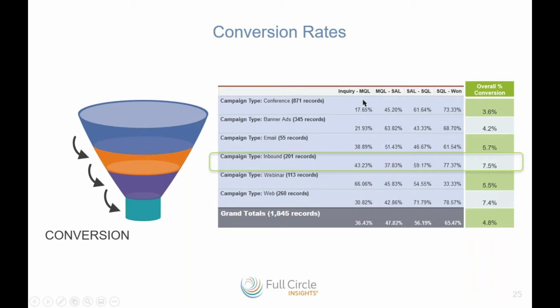Then you can also measure the overall conversion rate from inquiry to won. And you can see that listed in this green column here. The average conversion rate is 4.8%, as you can see from overall inquiry to won. But you can see that the inbound leads in this particular example, at 7.5%, are the highest, which would mean that those particular campaigns are the most effective from a conversion rate standpoint.